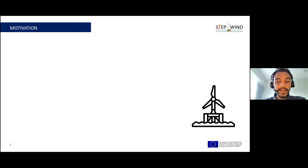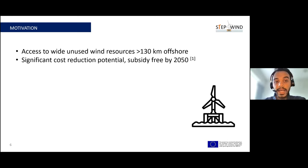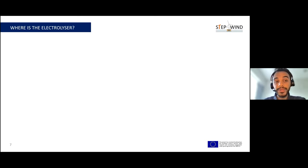The motivation is linking floating offshore wind, as my title suggests. Why specifically floating offshore wind? Because it gives access to wide unused offshore wind resources, beyond 130 kilometers offshore, and floating offshore wind is believed to have significant cost reductions, so that it can be subsidy free by 2050, according to ORE Catapult. When we go this far offshore, steady wind speeds are available, and that helps a steady hydrogen production. I'm talking about dedicated farms just for hydrogen production, so the whole farm will be just producing hydrogen. This would have less visual impact from a social perspective, and this technology can offer a reasonable scale for how much green hydrogen we really need in the energy mix. But the main question is, where is the electrolyzer?